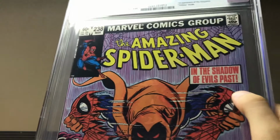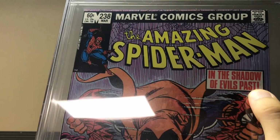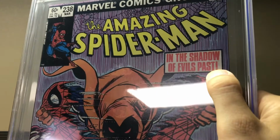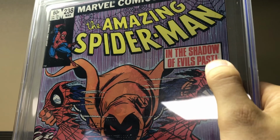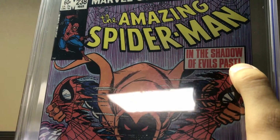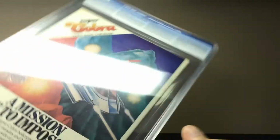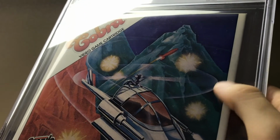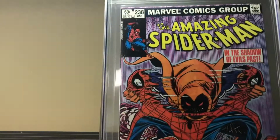I mean, there's a little bit of ink run on the white part here where it says "in the shadows of evil's past." I don't know if you can see that. It's right there, right underneath the W. But I think that's more of a manufacturing error. And there's maybe some dirt here, but I don't know if that can get cleaned off. So I think it really deserves the 9.6.